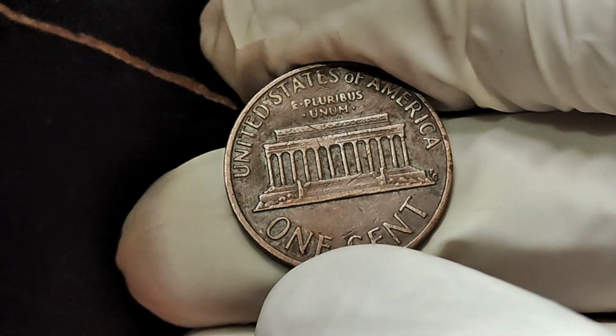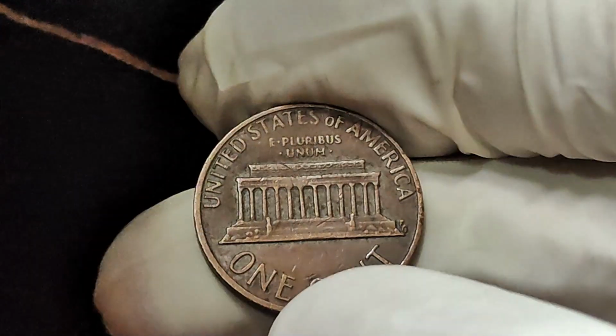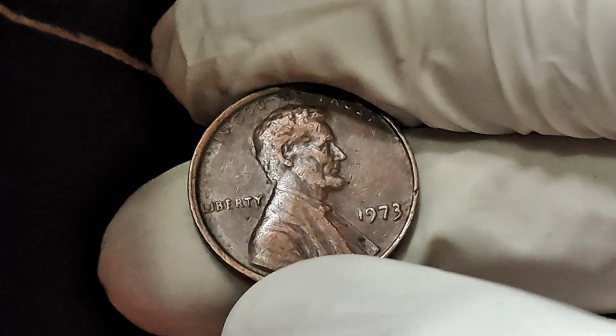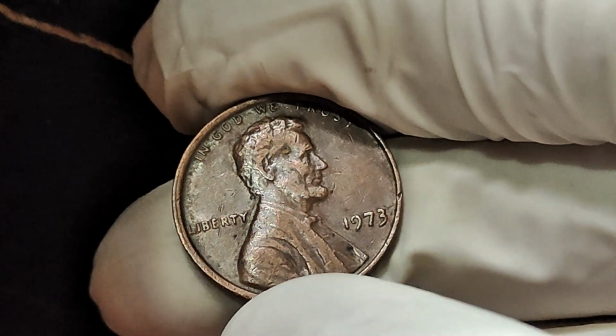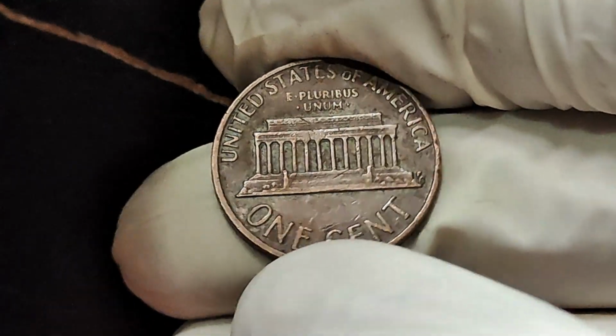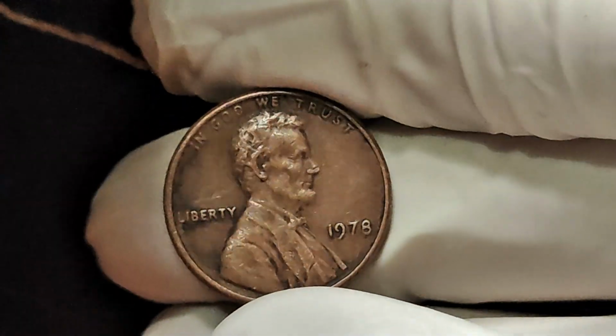So, go ahead, check your change jar, dig through those old drawers, and inspect every penny you come across. Who knows? That humble little coin could be the key to a brighter, wealthier future. And if you do find a rare gem, don't forget to get it appraised and share your success story.